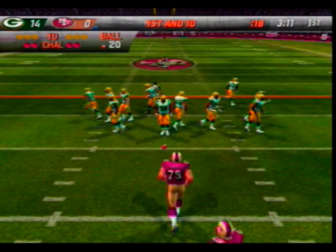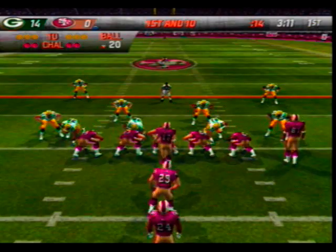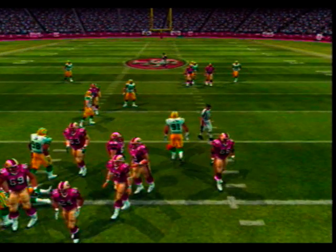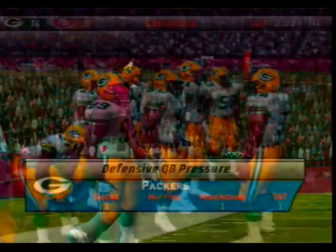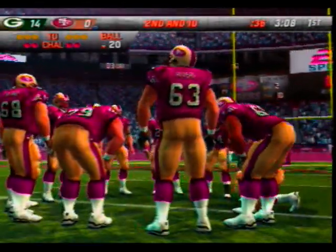First and 10. Ball on the 20-yard line. Back it up, baby. Gets the pass off, gets his hand on it. That's just great positioning by the defender. He has his eyes in the backfield the whole time, and he was right there to break the play up. Number 89 was his intended target.